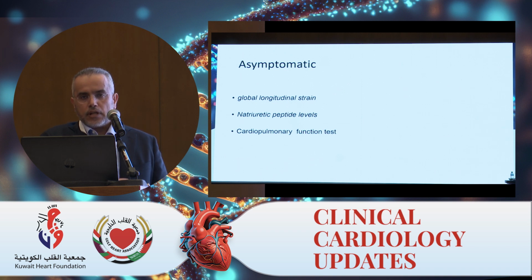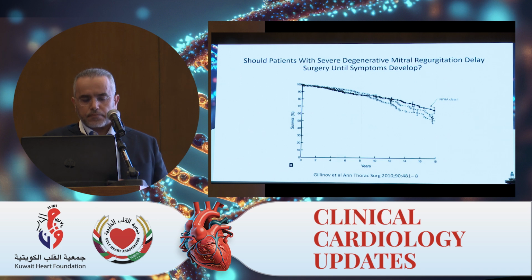One is that you can look at the echo and the global longitudinal strain. This is the earlier sign of LV dysfunction, before the LV dimensions or LV ejection fraction drop. So when you see that in somebody who's asymptomatic, it means he is starting to have damage to his ventricle, and you have to intervene. The other thing is the natriuretic peptide, and sometimes you have to do a cardiopulmonary test to unveil the symptoms.